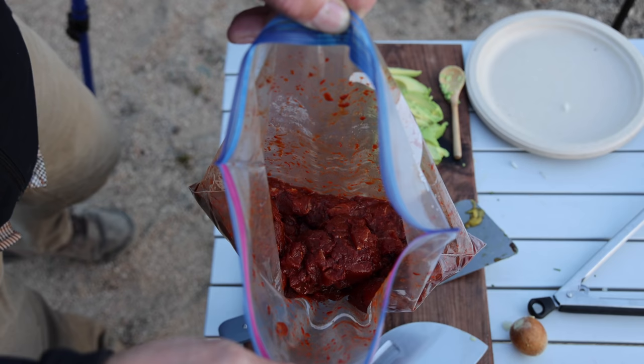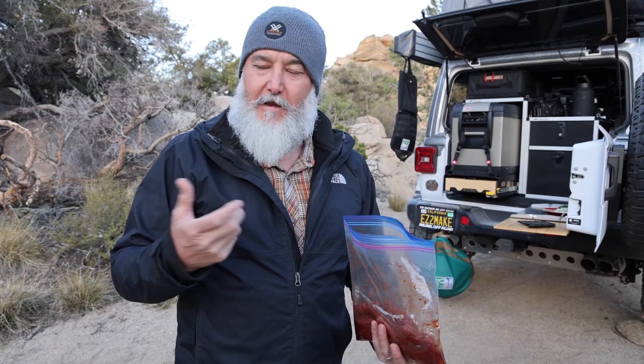So Marco, tell me about this tuna, buddy. Okay, this is ahi tuna. So this has been marinating in adobo. It's got three different chiles. This is like carne adobada, like tacos de carne adobada, but this is tuna adobada.